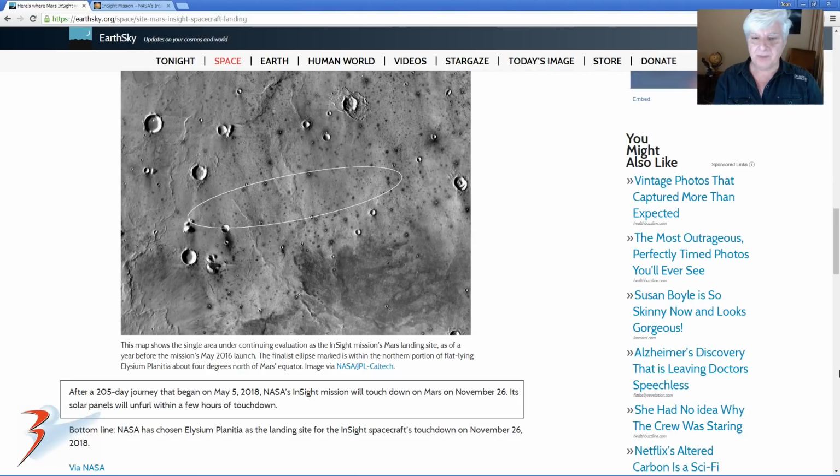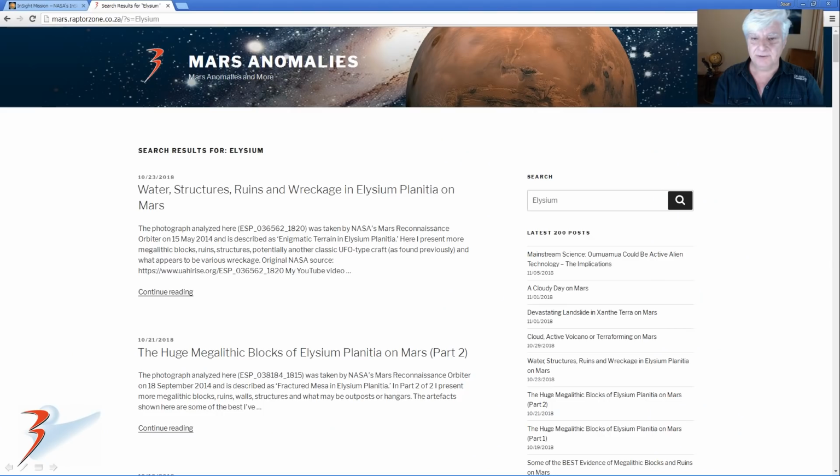So this is from the CTX, showing the potential landing zone, and they've been monitoring this over the past couple of months. After a 205-day journey that began on May the 5th, 2018, NASA's InSight mission will touch down on Mars November 26. Its solar panels will unfold within a few hours of touchdown, so we're looking forward to seeing what the immediate vicinity looks like, as well as the results of their tests.